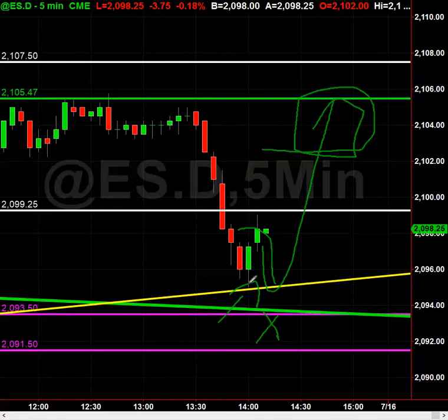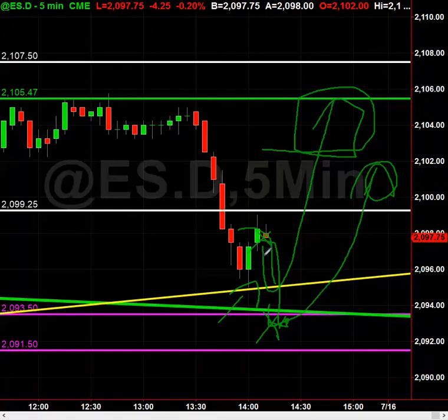So there's two ways to handle it. You take a long here, but you have to be prepared for it to come from 2098 all the way down to 2094 and add more here for a shot back up to this 2102. Those are the two ways to handle it. It's more powerful if it'll come and swing to a new low now and then push up. However, there's no certainty.